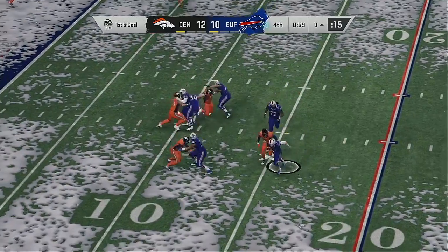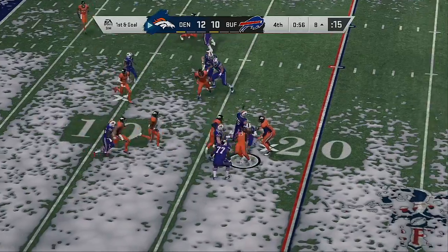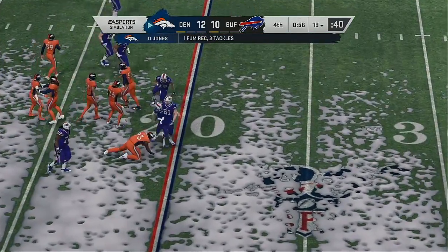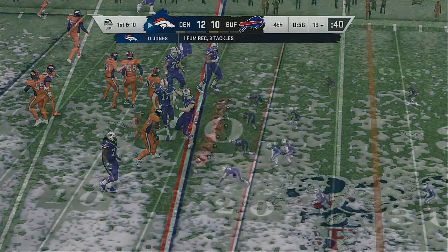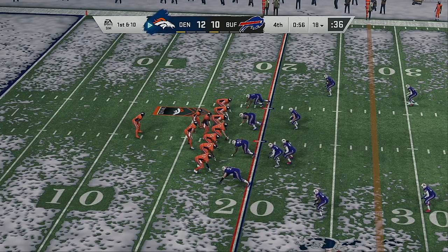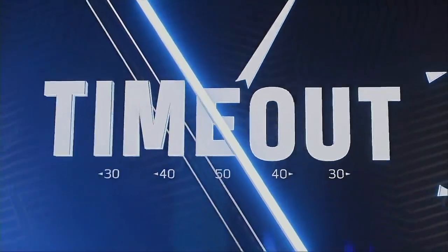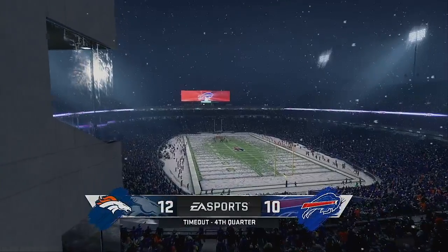Now Allen. Oh, no, he lost the football. It's picked up by the Broncos. And a big turnover there as his guys will get the football back. The win for the Broncos, seemingly assured. They go down to a knee.